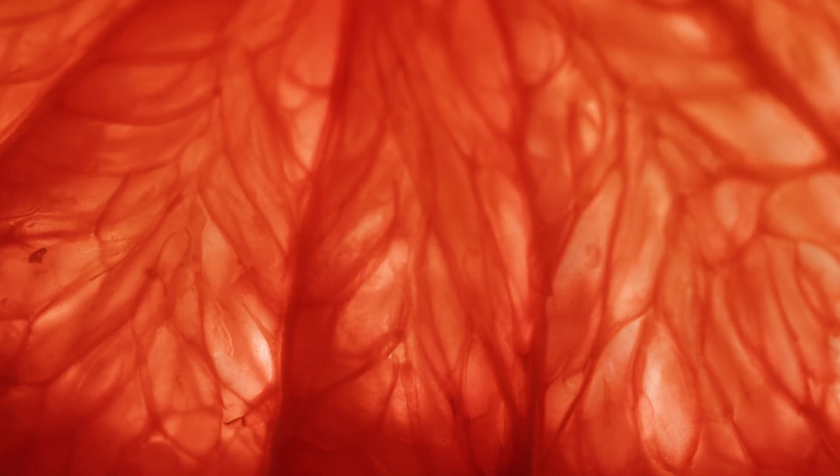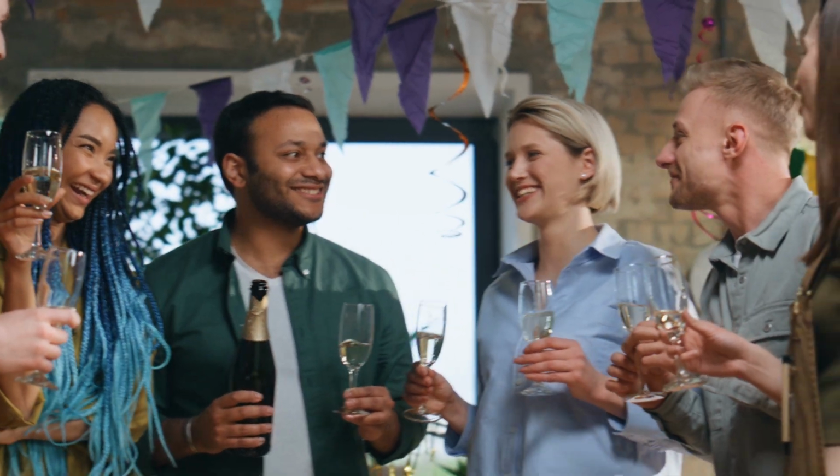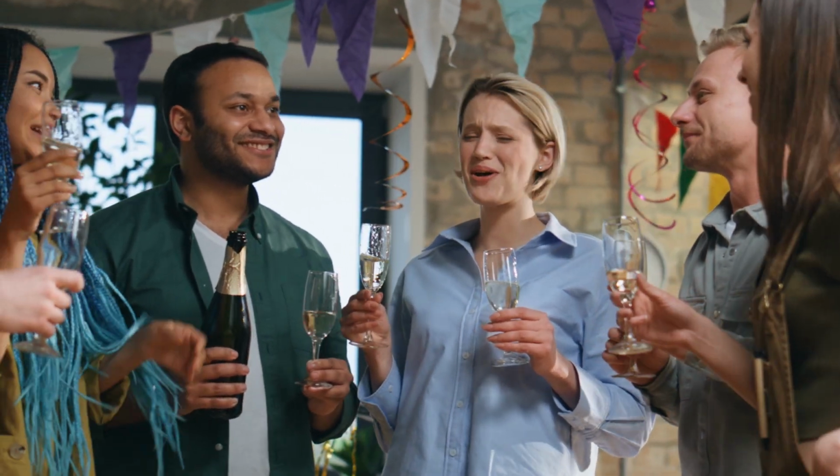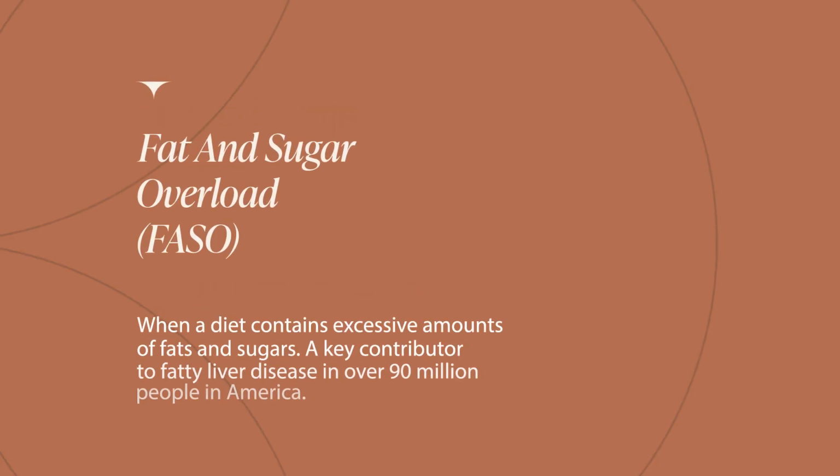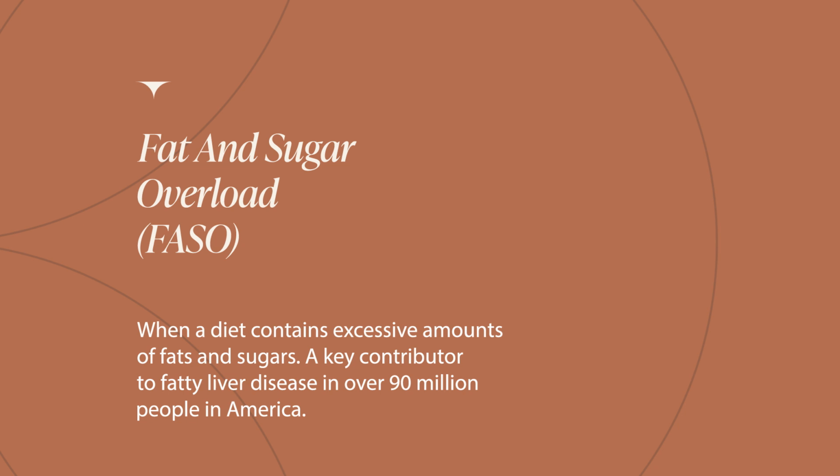Americans are having cirrhotic liver, unlike 30, 40 years ago, when cirrhosis came from overuse of alcohol. Now people have cirrhotic liver from what we call NAFLD, non-alcohol fatty liver disease. Can you imagine that? There is actually a name of a disease that excludes something. I nicknamed this FASO, F-A-S-O. It's fat and sugar overload. Who would have guessed?